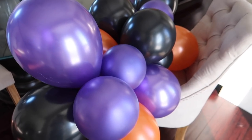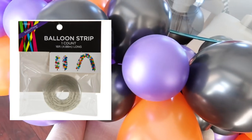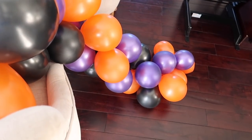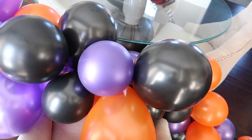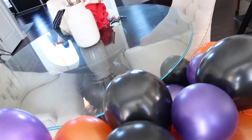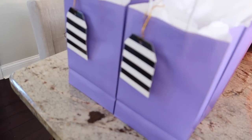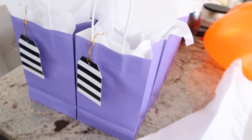So I put together this balloon string. I got the string thing from Hobby Lobby and all the balloons from Party City. So I put that together. Her colors are kind of like purple, black, and orange. So I made this long string. I really am not sure what I'm even gonna do with it, but we will see. We're also kind of leaning into the striped aesthetic as well. So I do have some stripes happening throughout.